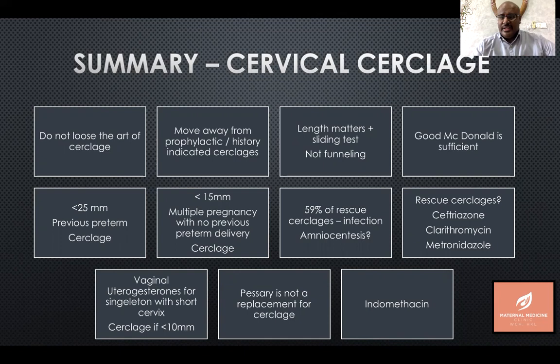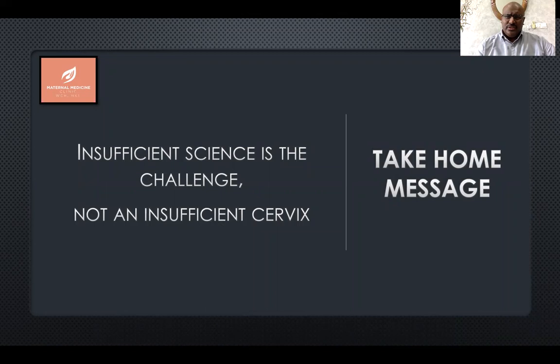I'd like to end with one quote. Ladies and gentlemen, it is the insufficient science which remains the challenge. It is not the insufficient cervix.